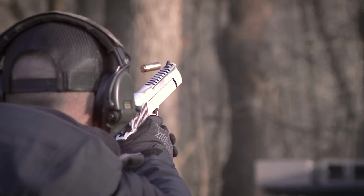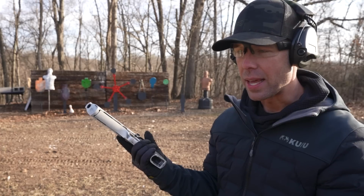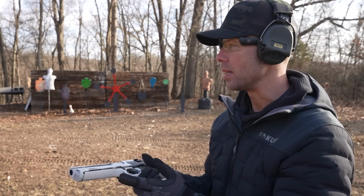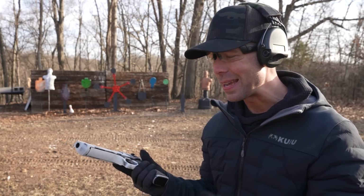The Desert Eagle 50 is surprisingly gentle for a caliber this big because it is so heavy and it's got that gas operated action. So it absorbs recoil surprisingly well, whereas the Cyclops Thumper, it does not. You're taking every bit of that round right into the palm of your hand.